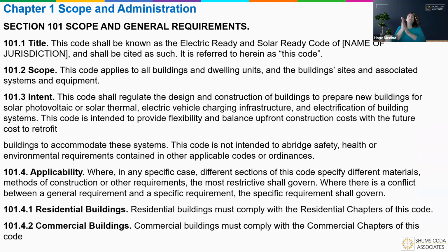So we're going to walk through this particular code as it pertains to the residential provisions. I'm going to have an awful lot of code language on the screen, and the reason I'm keeping a lot of the code language intact and not bullet pointing it is because I want to make sure that everybody is very aware of what the actual verbiage is within this new code. So then we can start working from there.